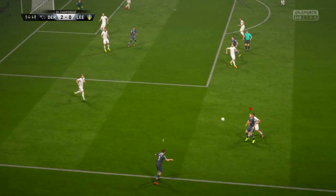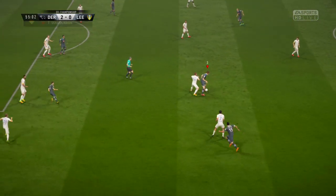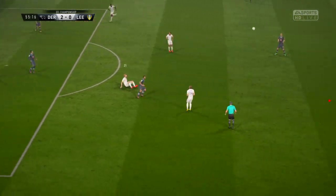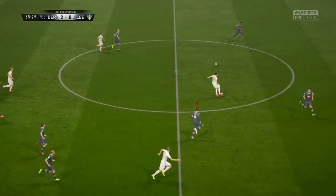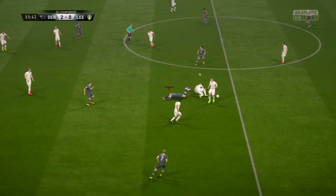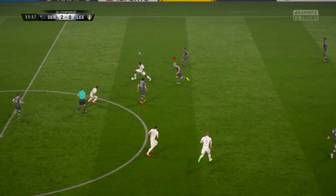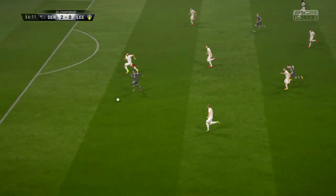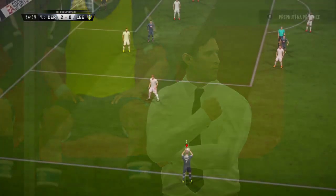Substitution for Leeds United. Russell. Coming off the pitch, number 4, Tumani Diagora. Coming onto the pitch, number 14, Eunan O'Kane. Well, that looked promising, but he's been stopped. Here's Taylor. One back very quickly. Liam Bridcut. Into the attacking third. That's gone out for a throw-in.